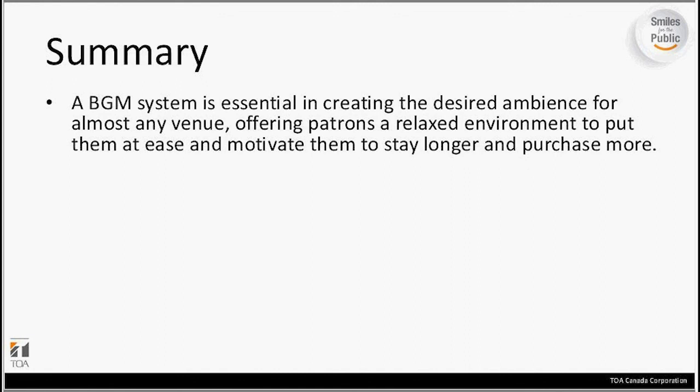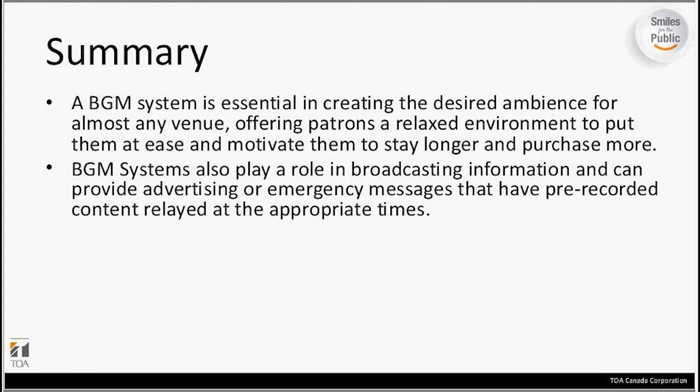So in summary, background systems are essential in creating the desired ambience for almost any venue. They offer patrons a relaxed environment to put them at ease and motivate them to stay a little longer and purchase a little more. They also play a role in broadcasting information and can provide advertising or emergency messages that have pre-recorded content relayed at the appropriate times, whether that's via a program timer for actual scheduling or just an inbuilt message repeater.